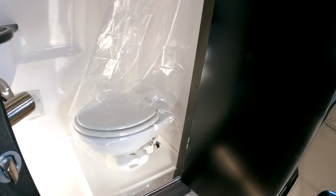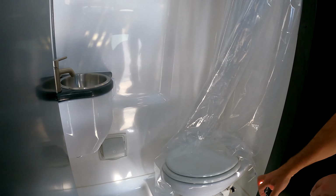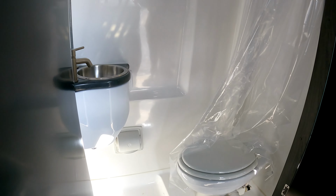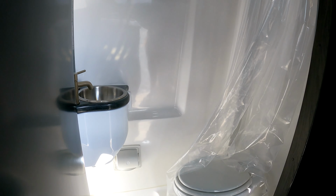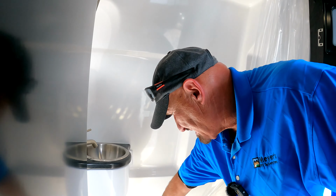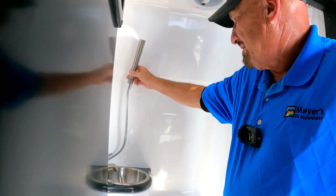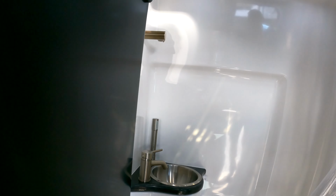So, with regards to the wet bath, porcelain toilet. Seems like a simple thing, but other Class Bs that are supposedly competing with the Patriot, they still equip them with plastic. You have this 2-piece shower surround. There's the only seam right down there, so you don't have to worry about leaks or whatnot. You have the little wand. And that's in a good spot too. It's very nicely done.